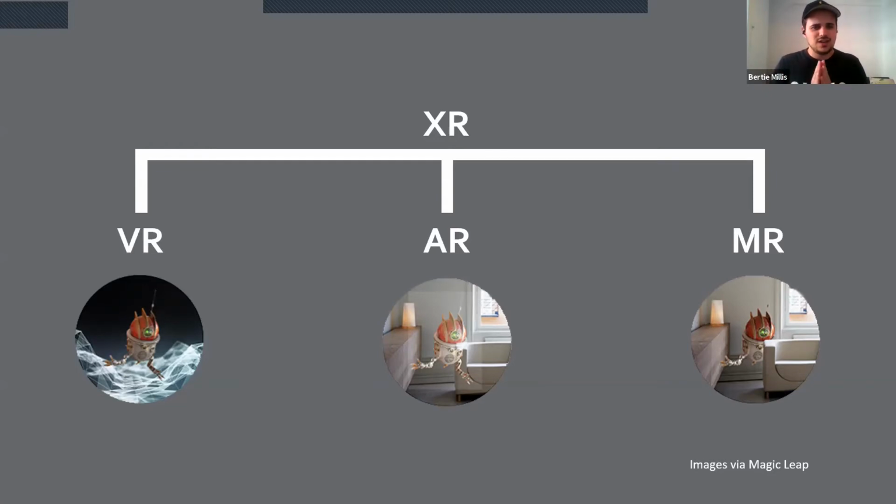So yeah, I just like to keep it simple. Immersive technology or XR. There's no point trying to accidentally get into arguments with people about what XR exactly means. It's easier if we just go, yep, that's fine. You guys can deal with that problem. We're just going to focus on the technology today.